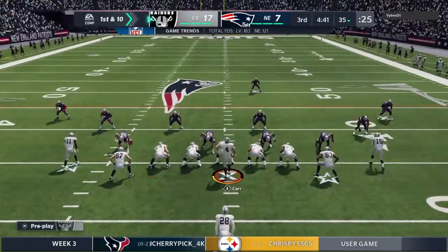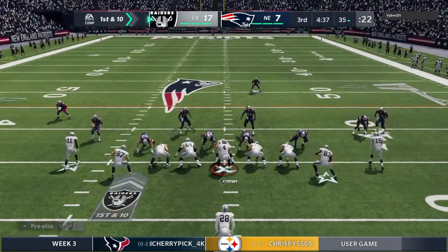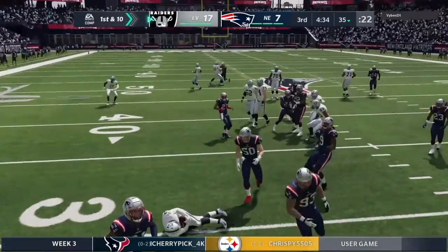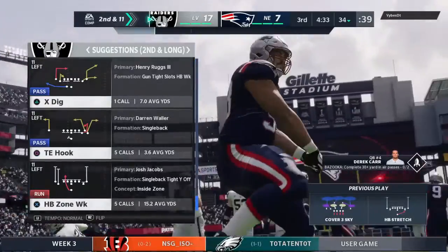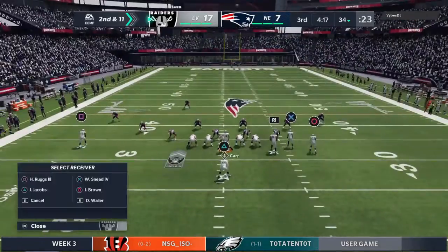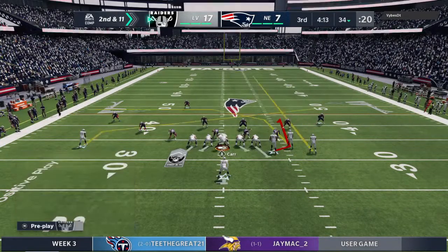Ball up to the 35 now as they come up on 1st and 10. They run it with Jacobs. And he will lose yardage back to the 34-yard line. Officially, it's a 1-yard loss. That's going to bring up 2nd and 11 at the 34-yard line.